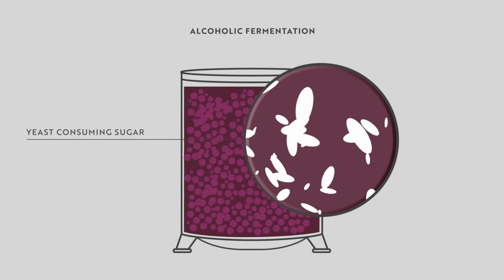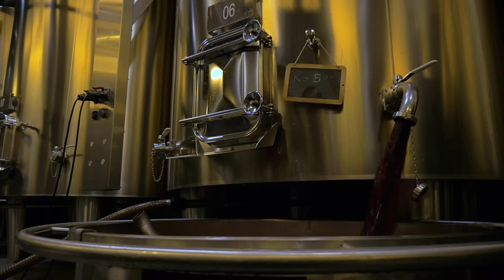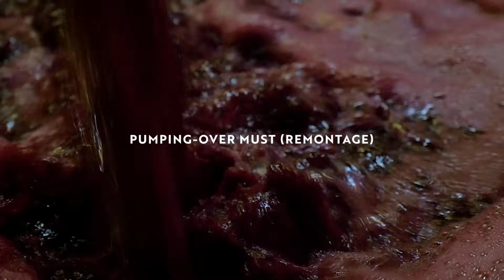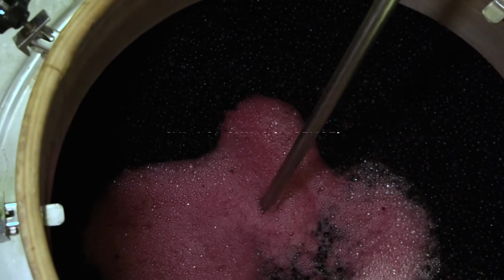Alcoholic fermentation is the process of yeast consuming the grape's natural sugars. There are three natural byproducts of fermentation: ethanol, or alcohol, carbon dioxide, and heat. Whilst in the vat, winemakers may choose to increase the extraction of color and tannins by either pumping over the must, which is the fermenting juice, or cap punching, pushing the grape skins down into the liquid.